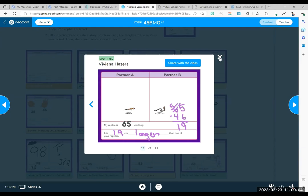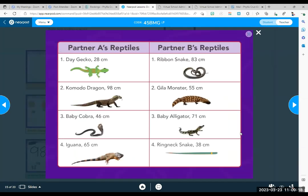So she already found the difference. So what would we need to do to find out the mystery reptile? Let's go back and see. I want to look at that list. So hers was 65. There it is. We know that. And it's longer by 16 centimeters than one of these. So which one of these reptiles is 16 centimeters shorter than the iguana? How would we figure it out? Emmy, Isaac, Peruza? Who has an answer? Asa? What would we do to determine the mystery?